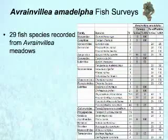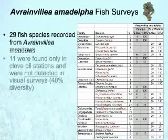Okay, before I get on with the other methods, because there's still some more to go, I really want to make a plug for using anesthetics to collect fish and estimate diversity. This is some information we had on Avrainvillea, which Kim has already talked about. It's not a seagrass, but we can see here some of the species we've collected or observed over these Avrainvillea beds. So far in our work, we've seen 29 species of fish associated with Avrainvillea meadows.